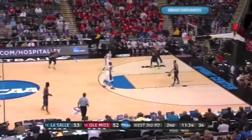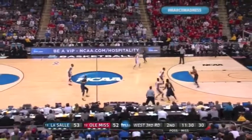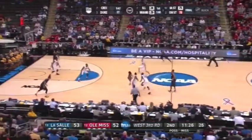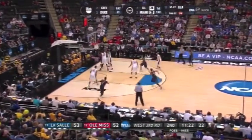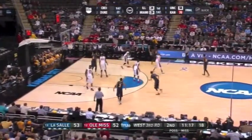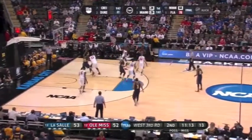Henderson hitting some non-three-pointers tonight. And Ole Miss extending its defense, trying to change the look. Double on right. Starting unit back on the floor for Andy Kennedy's squad.